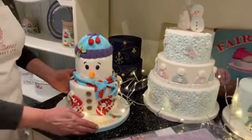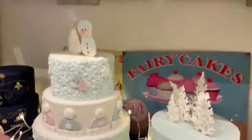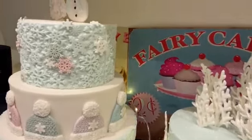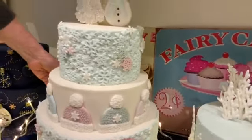Very popular. Okay, now our snowflakes mould, that's this one, is on a lot of the cakes you're going to see tonight, in lots of different ways. That's a nice pale blue. I'll just turn that slightly so it's better for you.